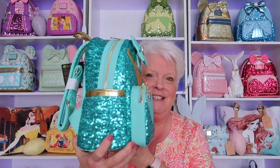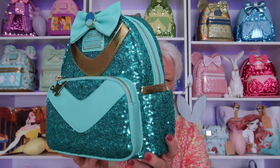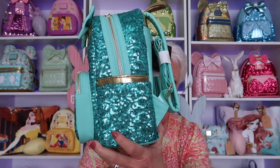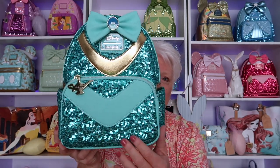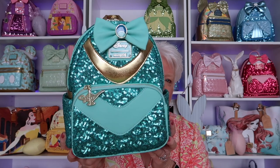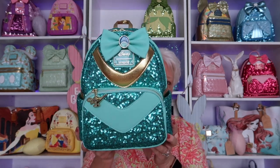Okay, the next bag I want to show you is again from the Disney Princess Sequin Series on Loungefly.com, and it's the gorgeous Jasmine. Is this not beautiful? Just absolutely love it. The sequins are just a beautiful color of turquoise, and it is just stunning. So happy to have this.